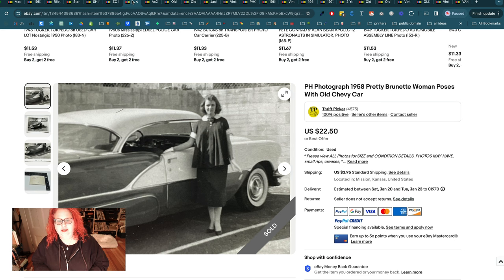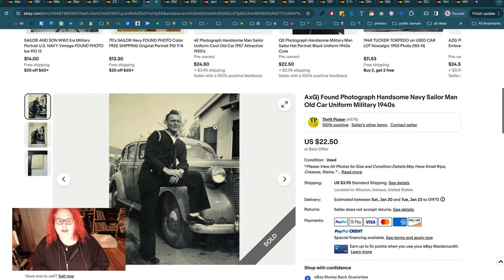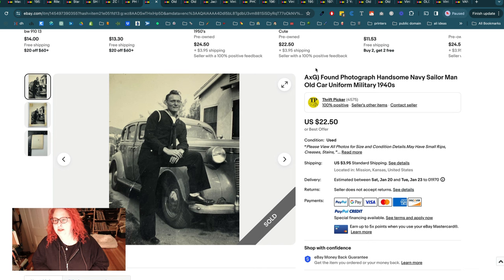Here's another one, similar deal. Here we have a man with this car. Military uniform's good. I don't know what this is about. This is the same seller. We're gonna just ignore that. I don't know that found photo is that relevant in this case. See, I usually use found photo when it's something really random and peculiar, and often if I've just literally found it by itself somewhere weird. I know that doesn't matter, but the fact that this is a found photo, I don't think that's good for this one.